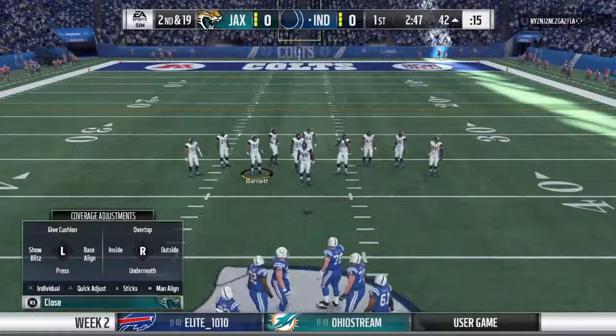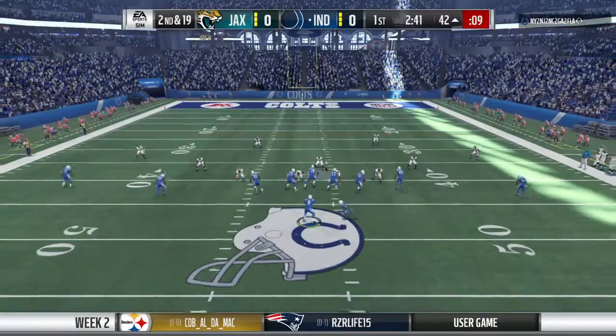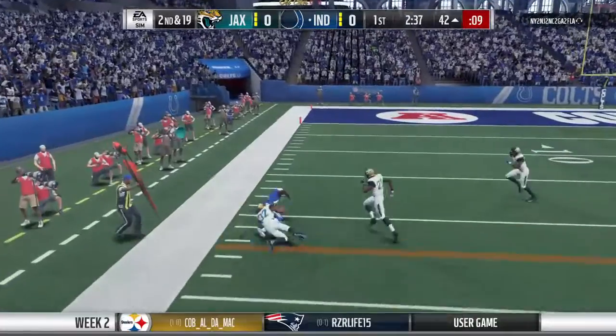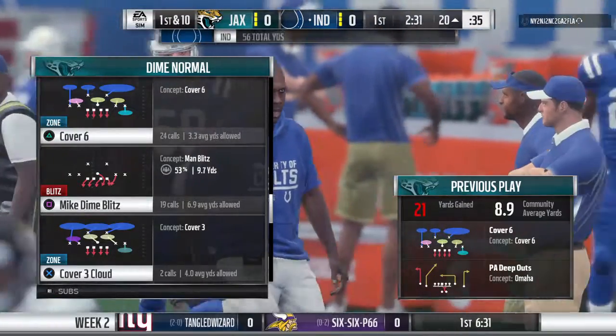And here comes play number 6 on this drive. Here we go. Off the play fake. Here's Brissett. He's got a man. That's caught. Left sideline. And a nice gain of 21 yards.